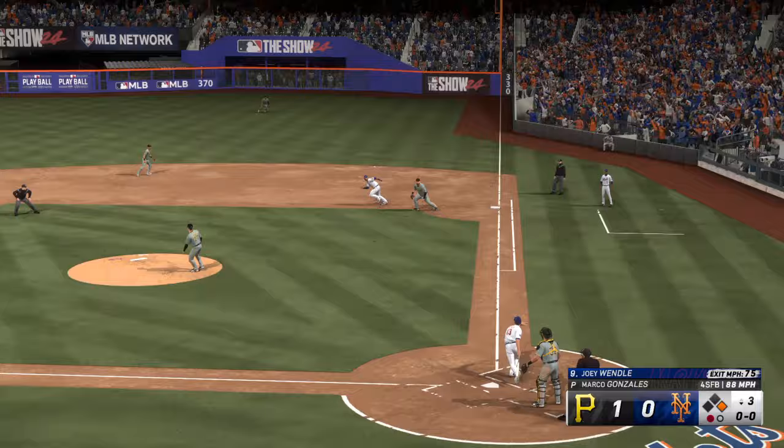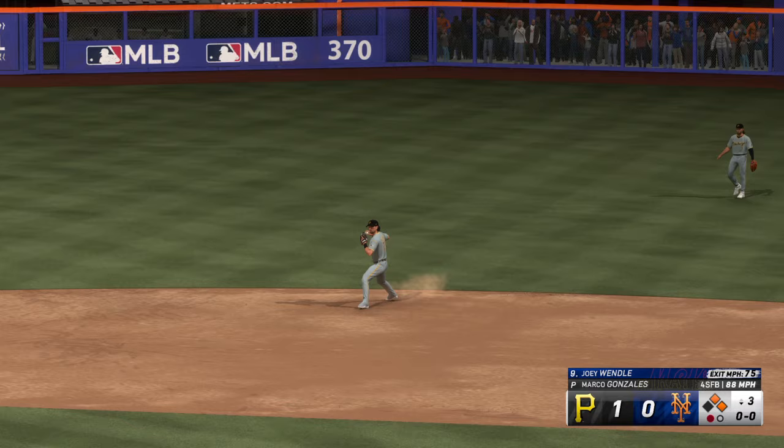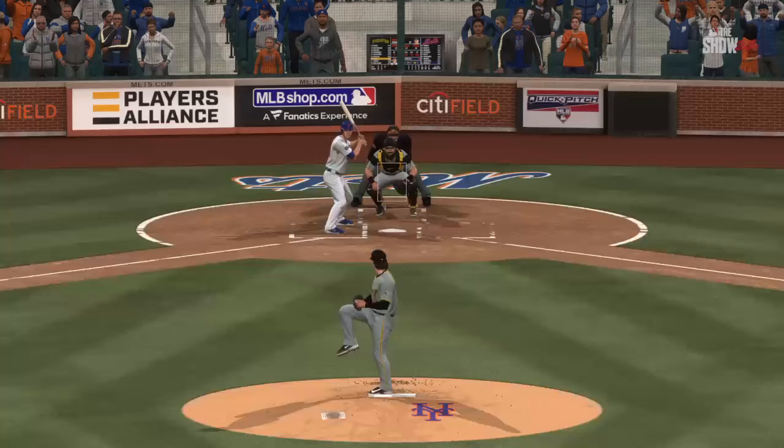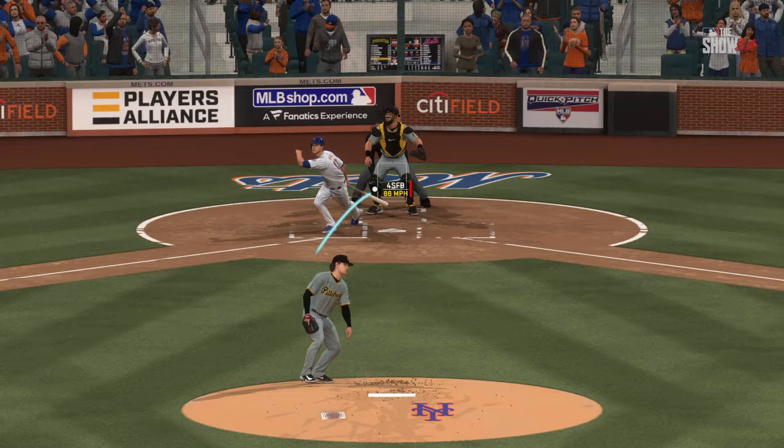Line drive. That's a hit. They get it in quickly. So first and second, now one out. Couple of singles back to back. Nice line drive to the pull side, headed out front, but just stayed through it nice enough and ripped it into the outfield. Now a pretty big at bat coming up with a chance to even this ball game up.